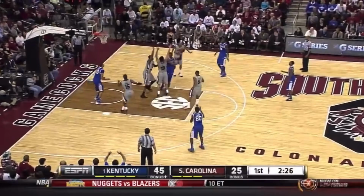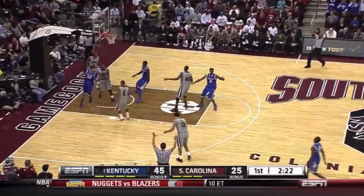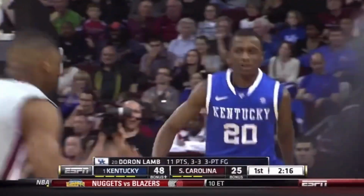Terrence Jones double teamed. That leaves Lamb wide open for three. Got it. His third three of the game, and he's in double figures. Good, strong pass by... Yeah.